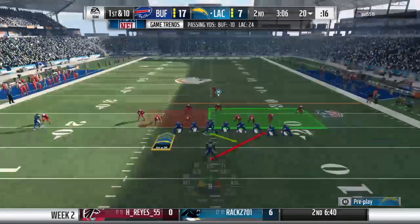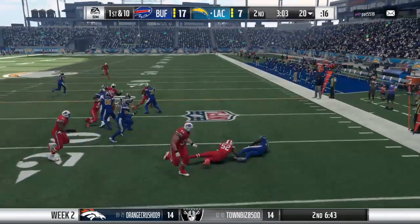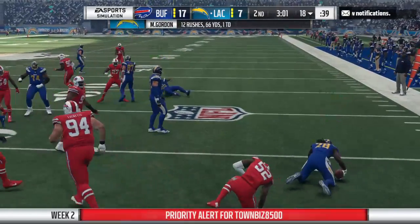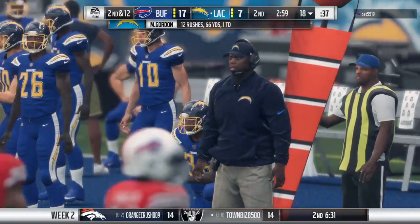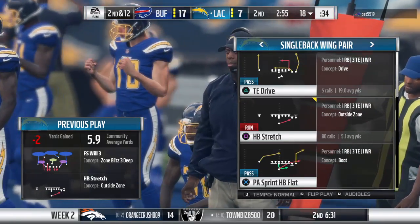Here we go now. 3rd and 10. Running right. It's a handoff to Gordon. And he's going to lose yardage here. Back to his own 18. That's going to go as a loss of 2, and it'll be 2nd down.